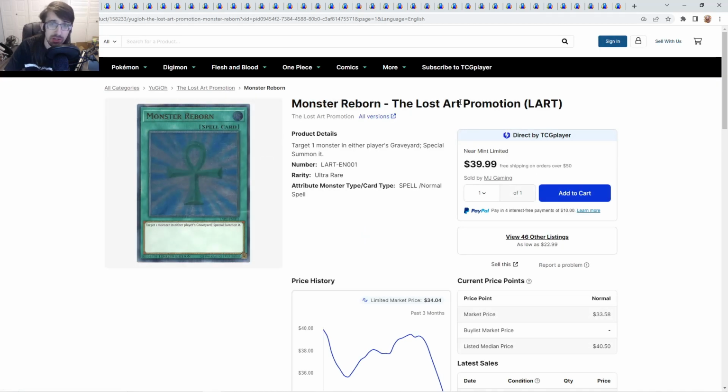Now, Monster Reborn. This was one of the first lost arts, and it's very hard to get these unsealed, if you did not know, because people, including myself, unsealed their copies.